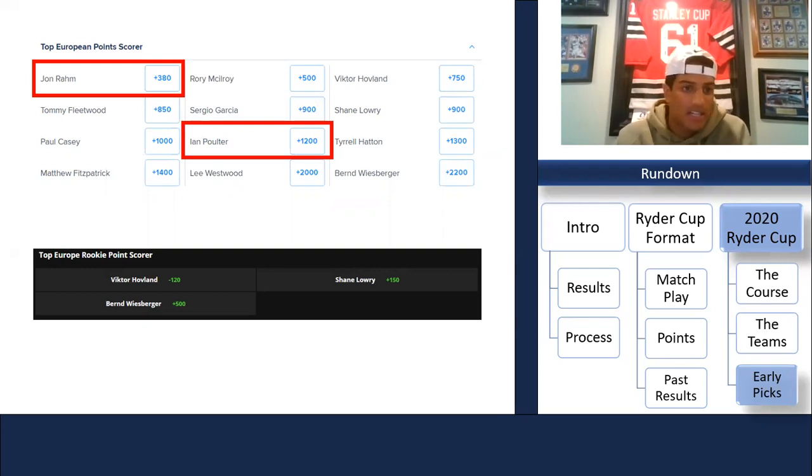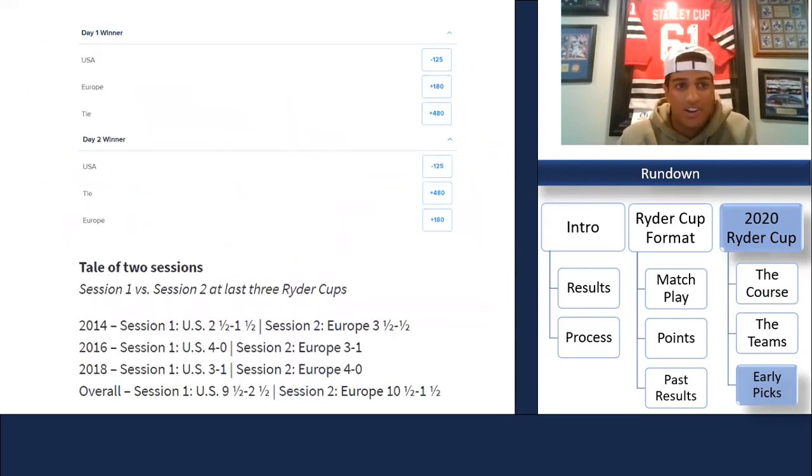And then top Europe rookie point scorer, I'm leaning towards Viktor Hovland. I don't want to say I'm completely taking Viktor Hovland yet. I do want to see who they're going to pair him up with. He's a young guy, not really sure where his putter's going to be. If they pair him up with some guy that can hit a lot of putts, I'm definitely going to take this, but I want to wait till later in the week when these matchups come out. Day 1 winner, so day 2 winner.